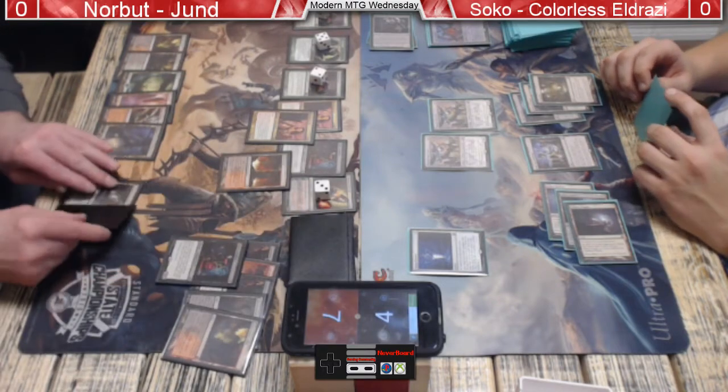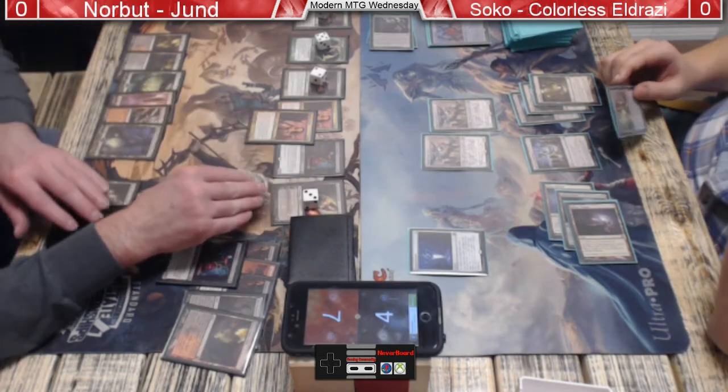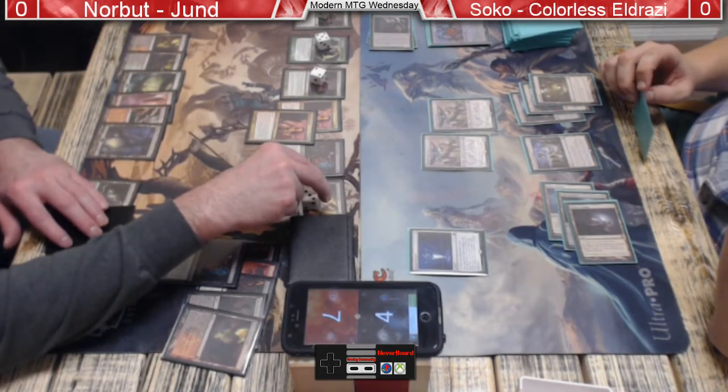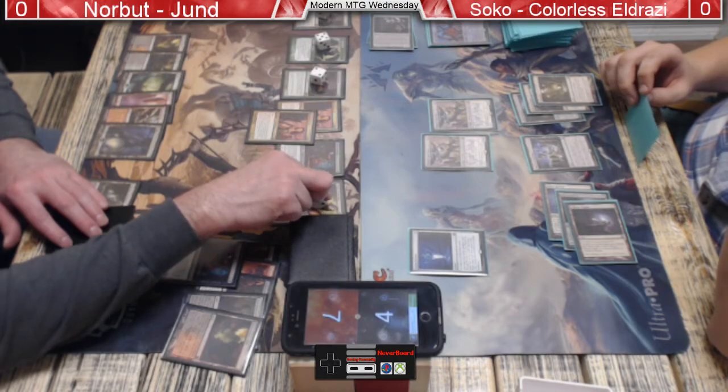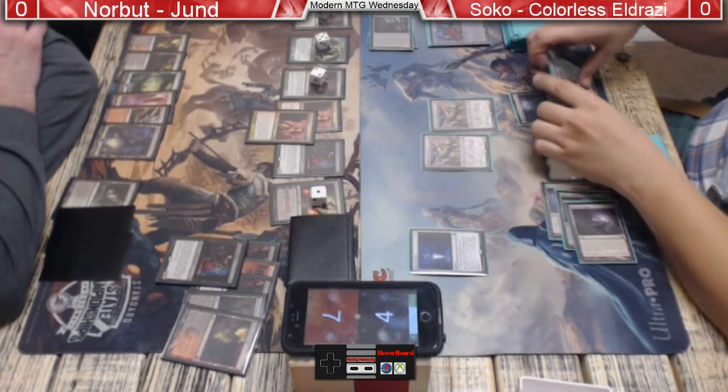A land revealed off the Dark Confidant. It's looking like it's over now. I was hoping he was going to hit all his dust with Dark Confidant. Hit Tasigur, go to 1, Simian Spirit Guide, Lightning Bolt. If only.